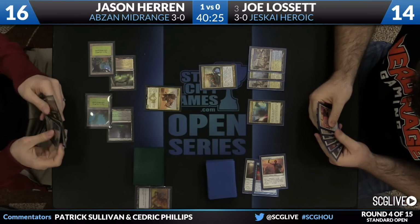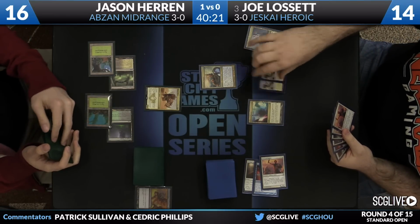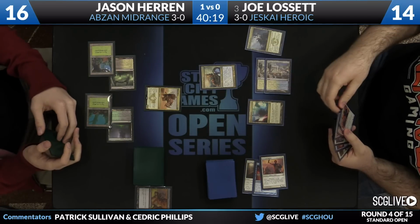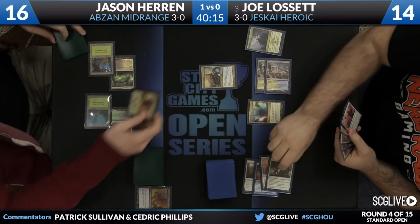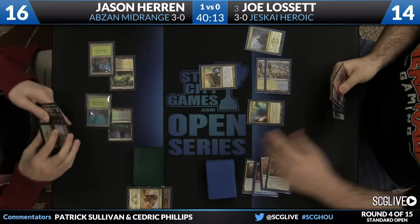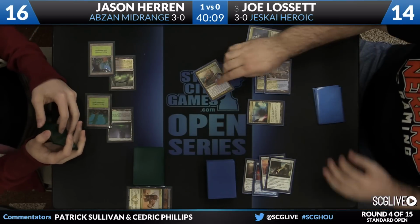Well, now that Jason has a clock on the table, Joe's going to have to reassess some things. So he's going to take a little look at his hand here. Got a couple of creatures hanging out. Looks like he's got a Valorous Stance, though, to get the Siege Rhino off of the table. Great new addition from Fate Reforged to this deck. It's so good in a number of respects.